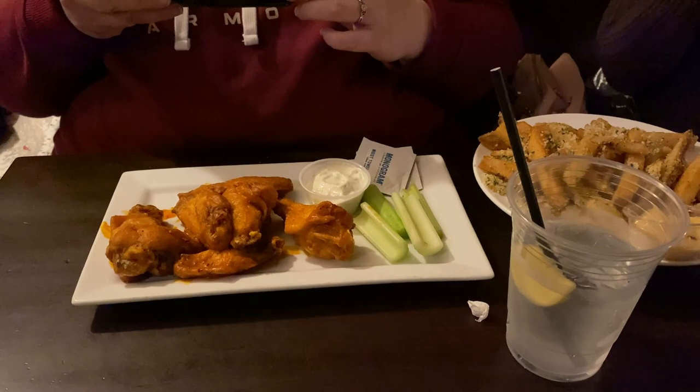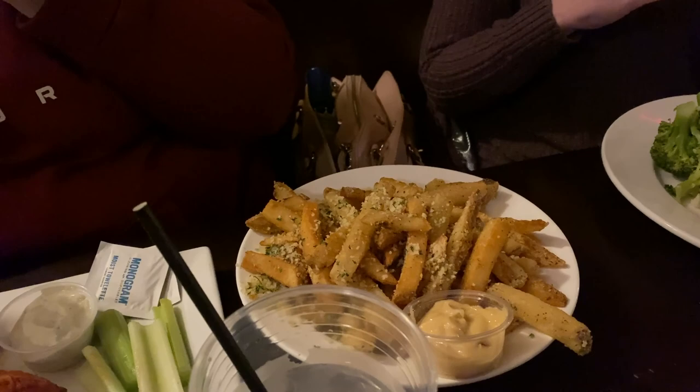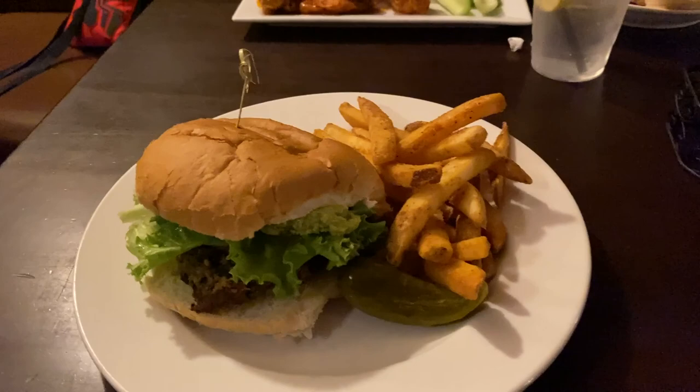Wow, everything looks so good. Yeah, look at it all. We all put our cameras out for all the food. Everything looks amazing. Meg got stuffed chicken. And Kelly has Parmesan truffle fries and some wings. And I got the bean burger, which is a veggie burger. We are so hungry from all of our adventures today. So let's dig in.